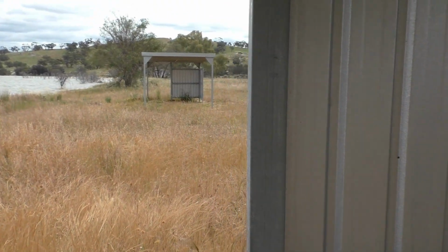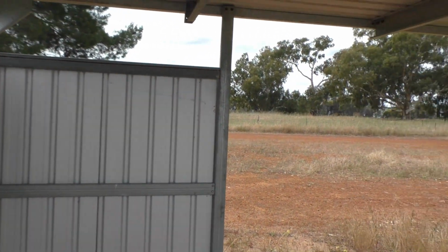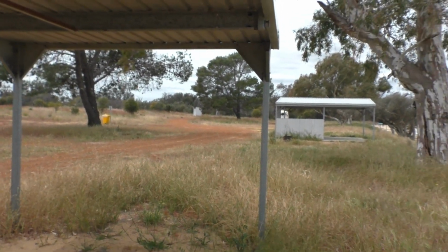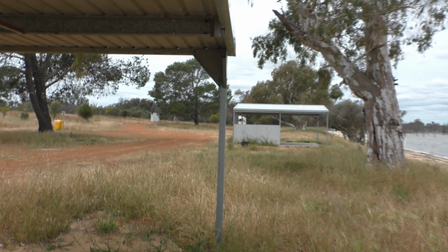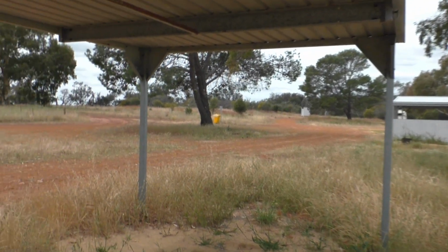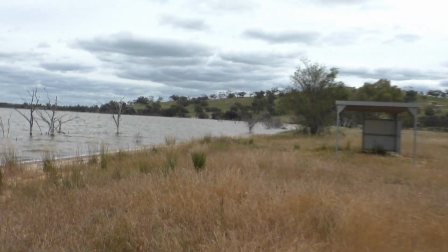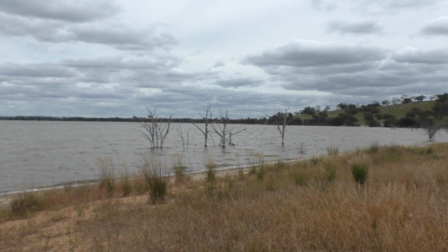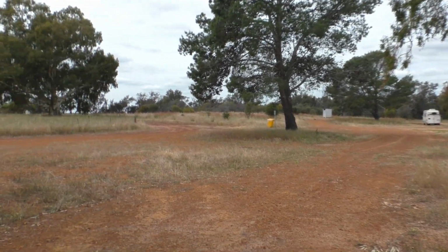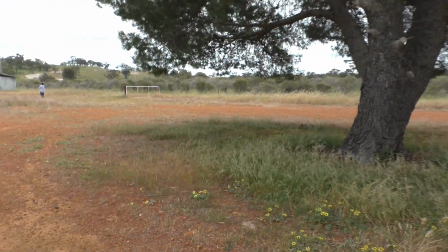The construction of these is very peculiar. One little shelter there and nothing else. So yeah, maybe somebody who knows something about this and how it was constructed or why it was constructed like this can make a comment down below, but just seems very peculiar, especially since the wind seems to be coming from this direction and you don't get any shelter from that at all. But it is a nice level site by the side of the lake. Definitely would be popular in the warmer months.